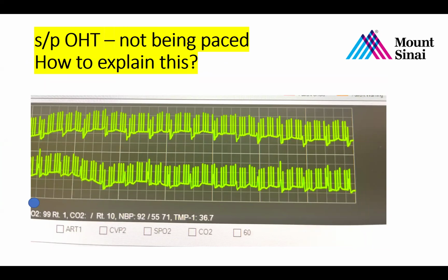This tracing was sent to me by a fellow at some time in the past, and this was a patient who had an orthotopic heart transplant, and the patient was not being paced, however. But this was observed on the telemetry, and so my question to you is, well, what is going on here? How do you explain this?